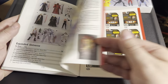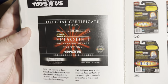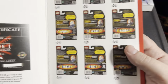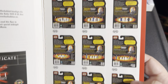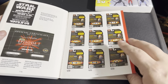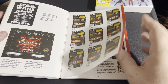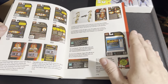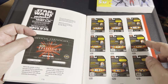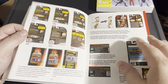I was previously unaware that that had ever happened. And then here we go, episode 1, Toys R Us stuff. They talk about all the card backs again. So you can find most versions of each card with these different card backs. The front of the card might look one way, but then you're going to find it with all like 9, 10, 11, 12, 15 different card backs.